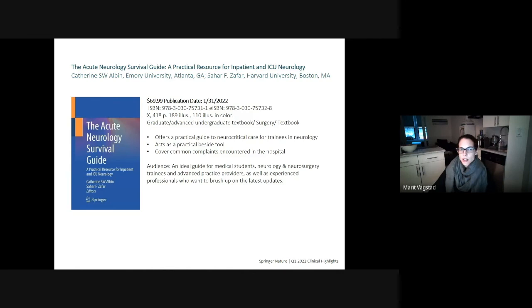The Acute Neurology Survival Guide is a practical reference for trainees and advanced practice providers covering the essential management of hospitalized patients with acute neurologic conditions. This easy-to-use and visually accessible how-to manual covers exactly what every responding clinician needs to know in order to care for the patient in front of them. The first section provides tangible guidance about how to pre-round, structure a presentation, examine neurologically ill patients, and interpret the core diagnostics obtained, including CT, MRI, and EEGs.